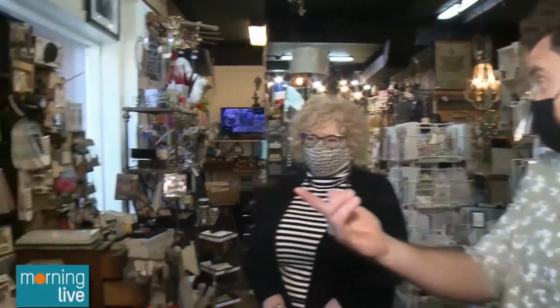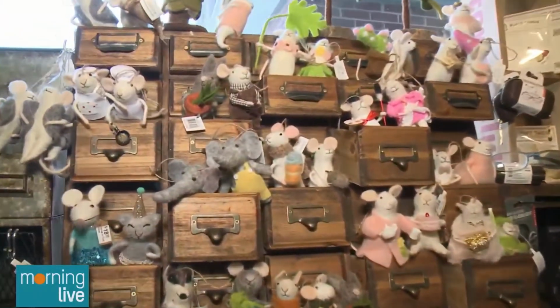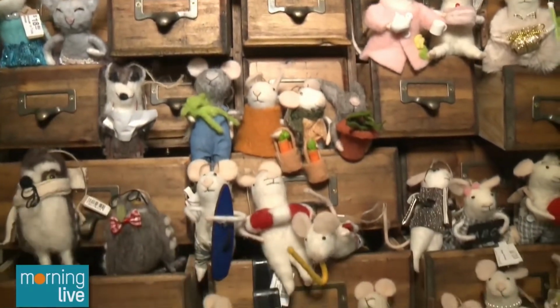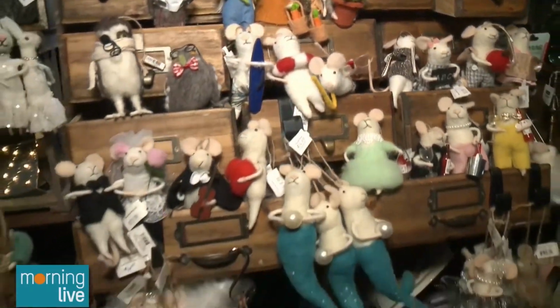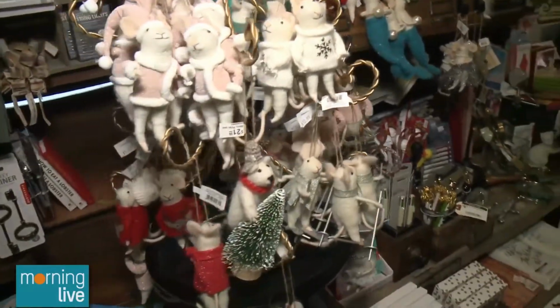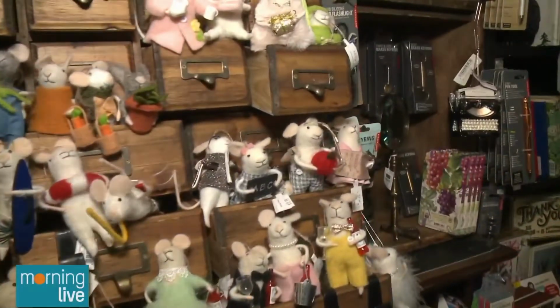They want to stick around and look at a few things, like the always popular mice. Where are you finding these mice? I got a lot of them at a gift show in New York City. They are coming from China, but they're just so cute. They make a great topper on a gift, or there's certain ones for certain people, like the chef mouse or the nurse mouse or the schoolhouse mice. A little apple for the teacher there.